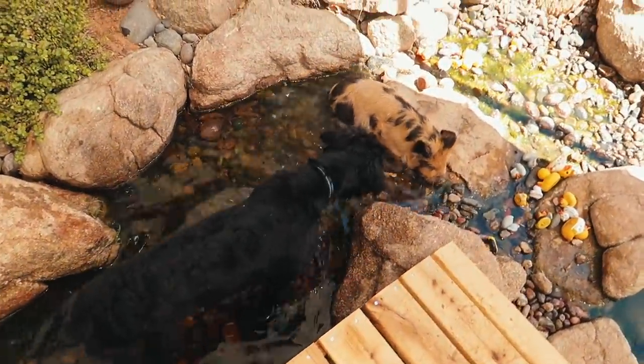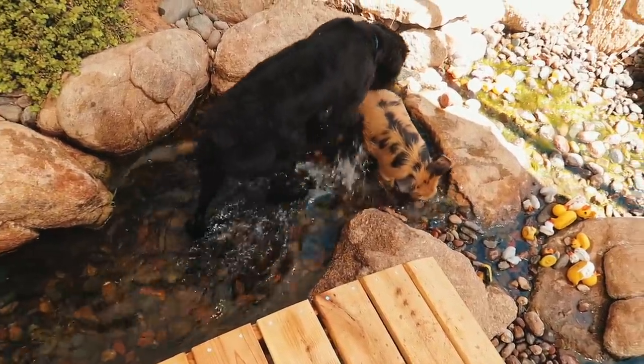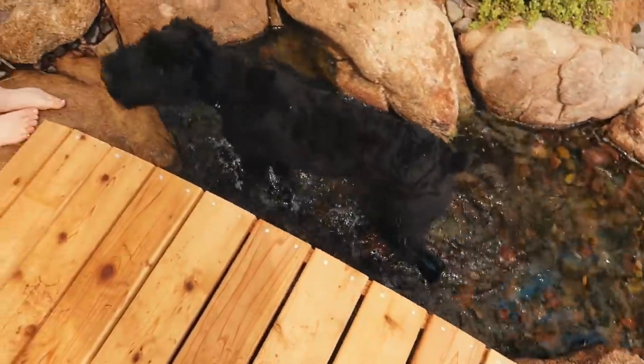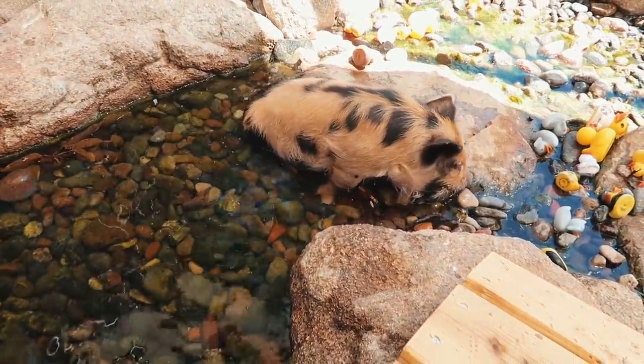Well, well, well. Oh, she laid down. Oh no, Kevin! Oh no. Guys, it feels so good. Salem, Salem, why did you teach her that? Oh my gosh. Oh no, a pig in the pond, guys.